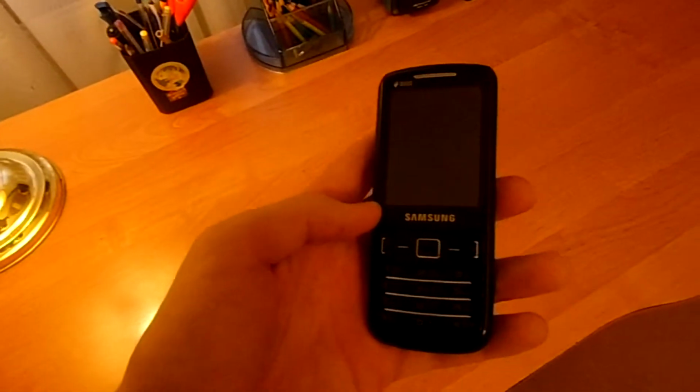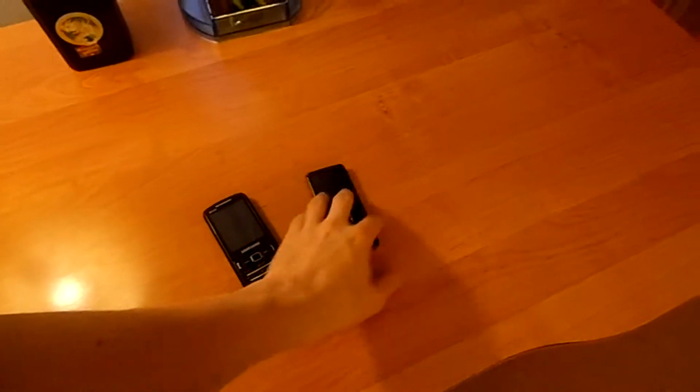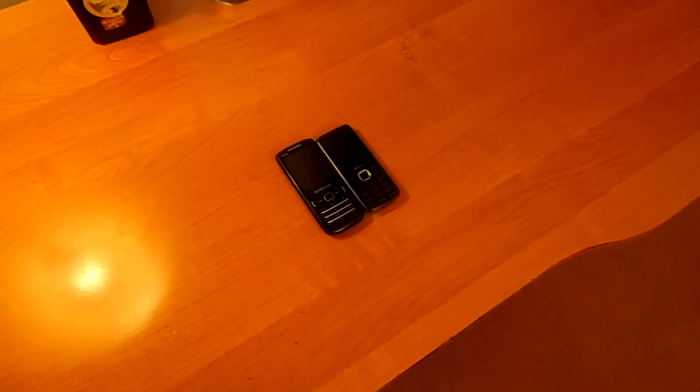Samsung GT-C3782 Duos vs Nokia 6700. Okay, first I show you the device itself, then I show you which is faster.